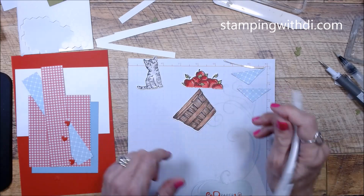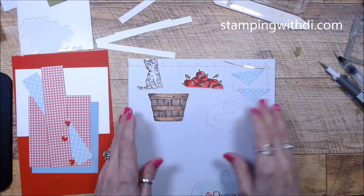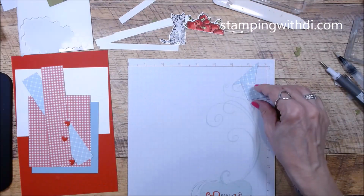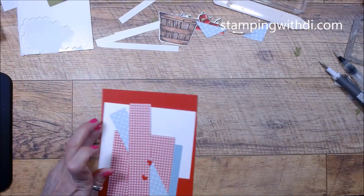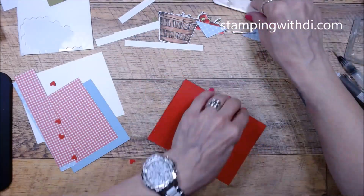I think. Anyways, all right. So there is that. So let's put our card together. All right, so we have, let's move this stuff out of the way here. We have our card. So again, it was Poppy Parade as my card base.